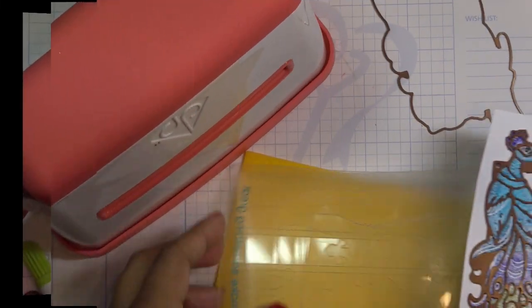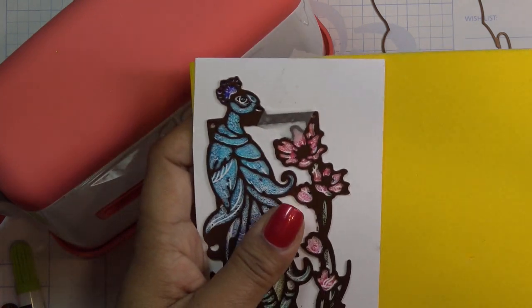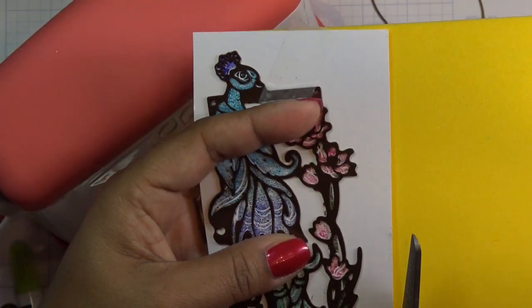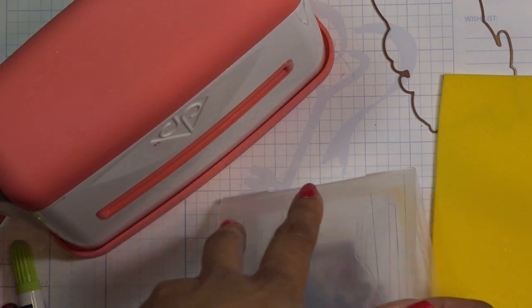Okay, I'm just showing this for the gals, people out there that have the Marquee. You don't have to. Obviously, you can run it through whatever your machine is, cut it, and then emboss it just like you normally do. I just cut it with a little piece of craft foam behind there.